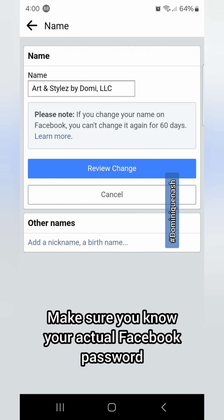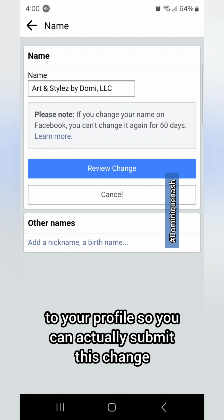Make sure you know your actual Facebook password to your profile so you can actually submit this change.